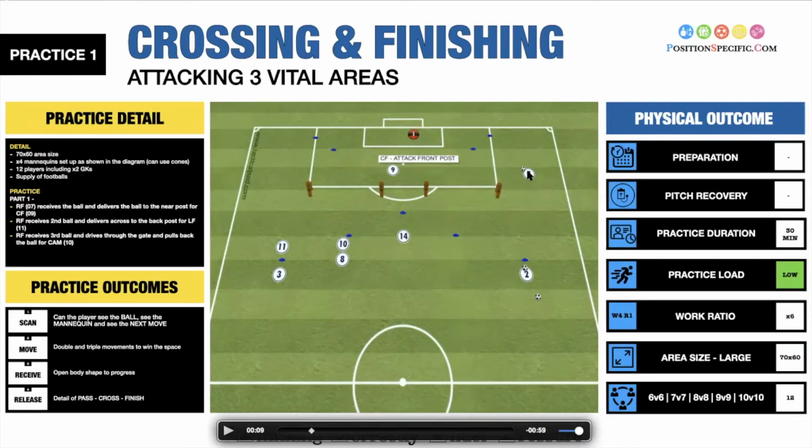Making sure that they keep an eye on the crosser of when they're about to deliver it and then trying to get that timing right where they get across. The 7 comes back into play, receives the second ball, opens up, and then looks to deliver towards the back post for our advanced wide forward or fullback joining in. And then the third cross, the 7 receives the ball. So again, that little movement, receives the ball, travels towards the gate, and then pulls it back for a late midfielder arriving into the box.